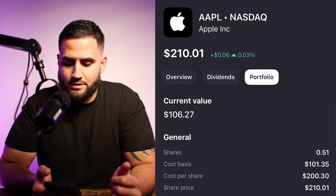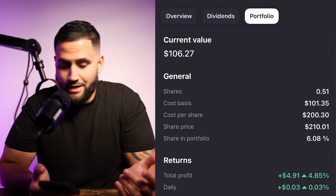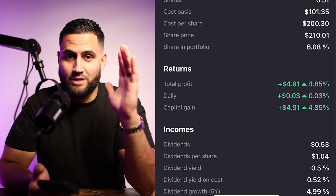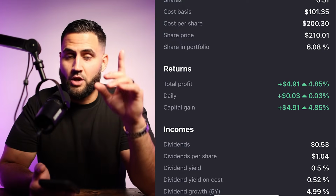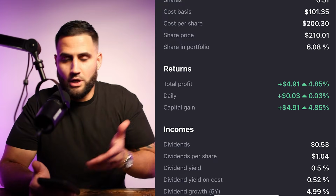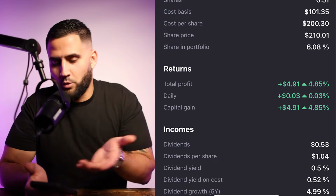I have about $106 invested in Apple. It gives me a little over half a share, and my yearly dividend comes out to 53 cents. Again, none of this is sexy, but this is the reality of starting a portfolio from scratch, guys. This is how it is. You got to be able to stick it out and fight through these little dividend periods of you looking at this and feeling completely hopeless and saying, what the heck am I even doing this for? What am I going to do with 53 cents?